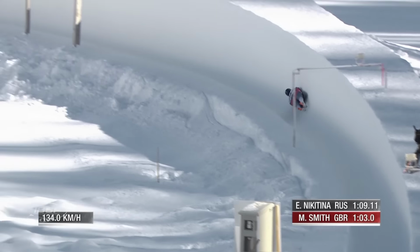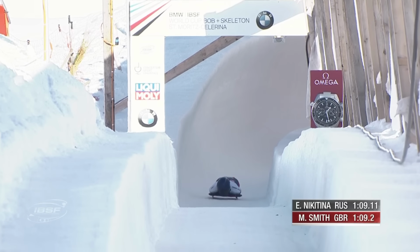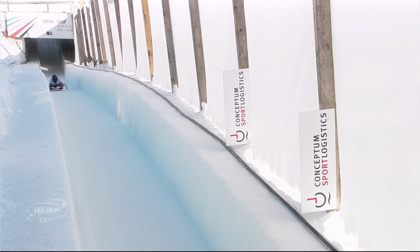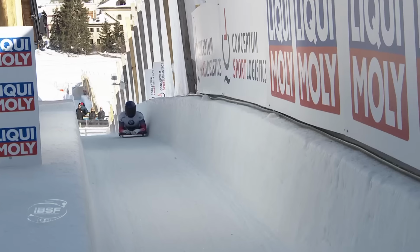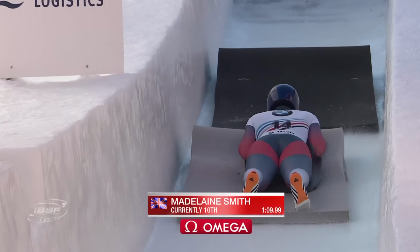Down the tubes, out of Sachs, 134, good speed. Could this bring her back up into the top half dozen? She was 9th onto the straight, and it's 10th at the line, 109.99. Just a little too much going on, and I wonder, none of the British sleds in the men's or the women's field have had great speed down below, Tree, Leap, Bridge, all of that.